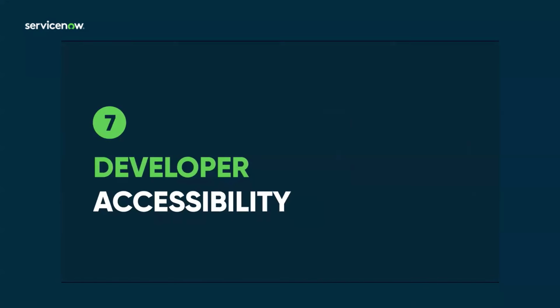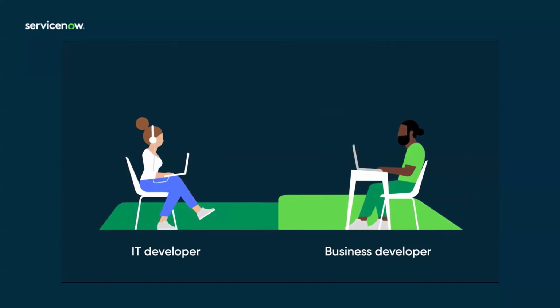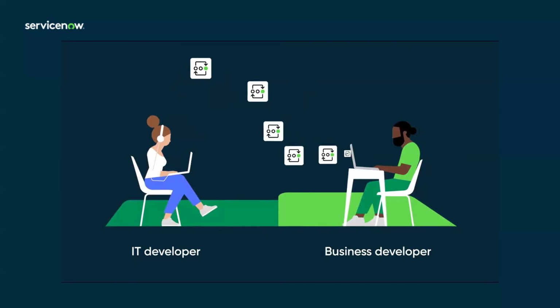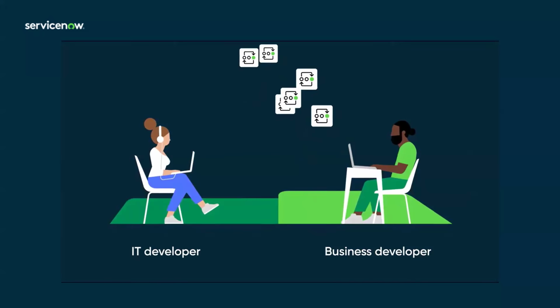Developer accessibility. Integration Hub is accessible to ServiceNow developers of all skill levels. IT developers and low-code admins can build custom integrations and publish as no-code building blocks for reuse by business developers. And Spoke Generator enables any developer to rapidly create a custom spoke with no code.